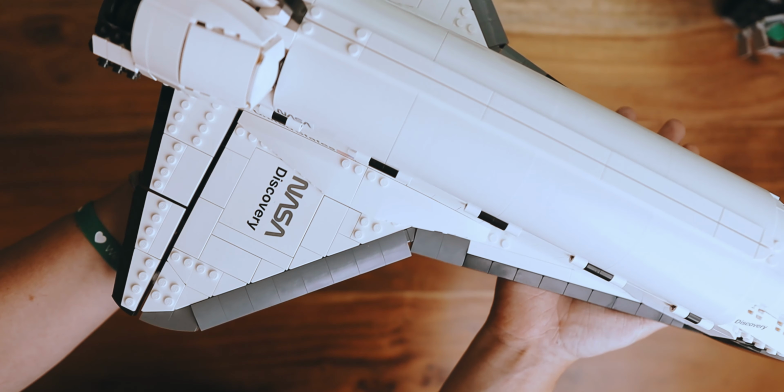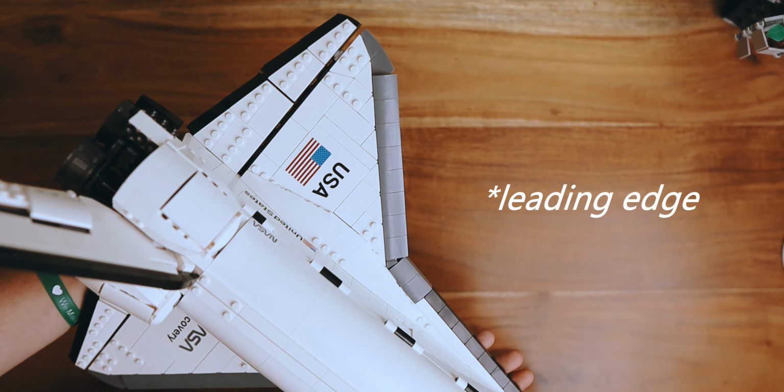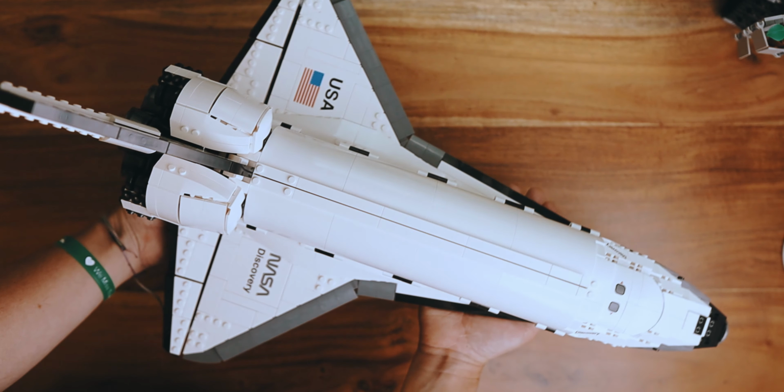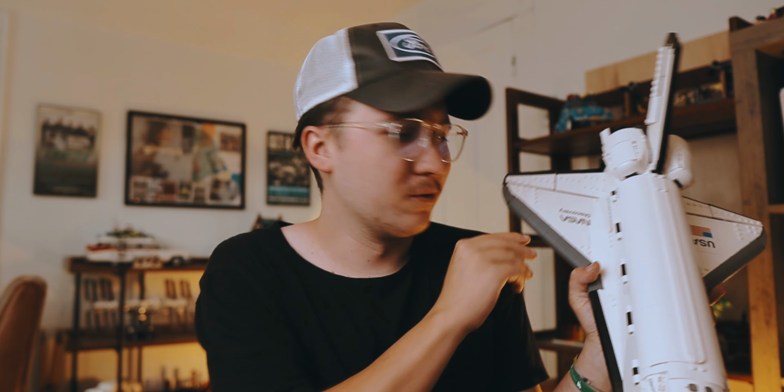And I really like that they were able to replicate the dark gray carbon wing using these dark gray slopes and plates. That really looks good. And it doesn't really look like a shuttle if you don't have those. And that's something that they've never been able to do before in building at this bigger scale. They were able to include that, and I just think it looks great.